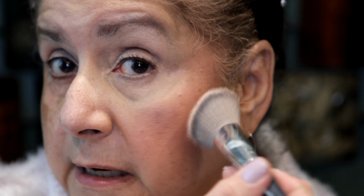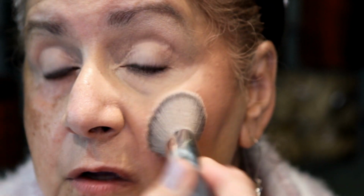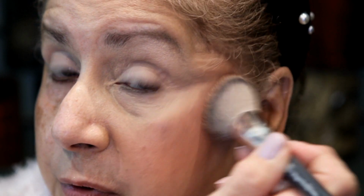My pores are there, but I didn't use a pore minimizing. I think that, does this say that it's pore minimizing? Blur face primer. I really don't think it blurred that much, but as you can see, that's a pretty color. I like it. So that's definitely one of the top products that I have found. So that is very pretty.